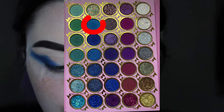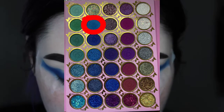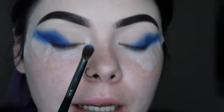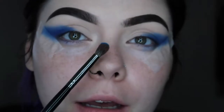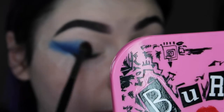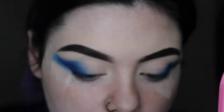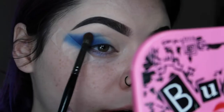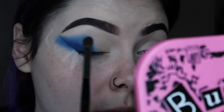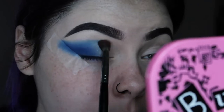I'm gonna take the blue directly above that shade, which is much lighter, so this is gonna start helping us blend out. I'm also gonna take it on a more fluffy brush. And I'm just gonna kind of continue to do the same shape just as I blend these colors out. And I noticed that these are like very kick-up-y, which, I mean, I don't mind because they're very pigmented too.